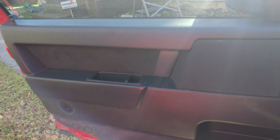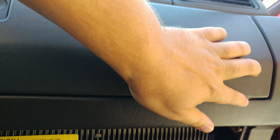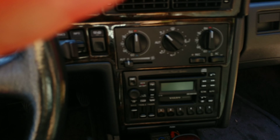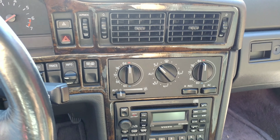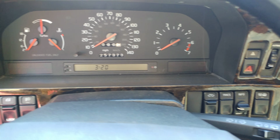So we'll go around to the driver's side, maybe we'll get a better angle for light. Driver's side door card, also in very, very good shape. The interior overall, the whole dash looks awesome. Dash looks great, actually. There's a small amount of peeling going on right here that should be easy enough to repair, considering this door is removable. The trim around the inside, throughout the whole car, is in very, very good condition. Dash is in good shape.